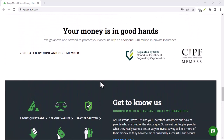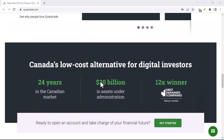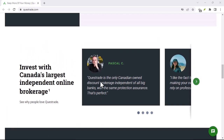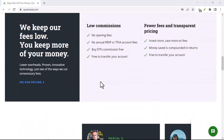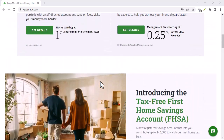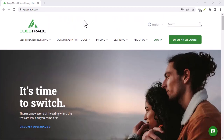In this video, we'll break down exactly how long it takes to open a Questrade account, step by step. We'll also explore some factors that might influence the time frame, so you can set realistic expectations and be ready to hit the ground running with your investment journey. So, grab a notebook if you like taking notes, and let's get you one step closer to financial independence.